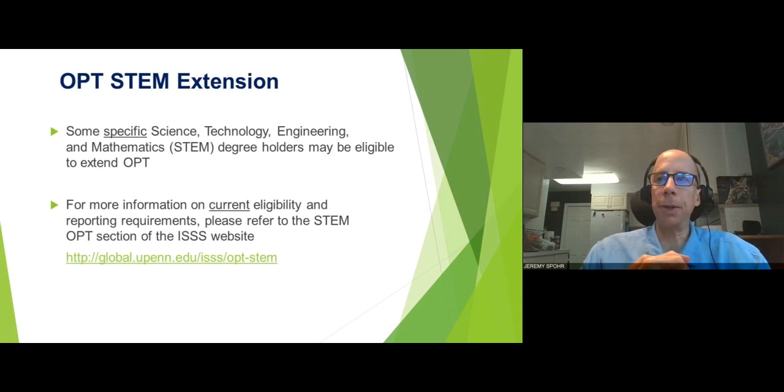Okay, let's talk a little bit about the STEM extension. Many students at Penn are majoring in some kind of science, technology, engineering, and math, and they may be eligible to apply for a STEM extension. That's a 2-year extension to your regular OPT. We're not going to do a whole STEM workshop here, except to say that many of you may have this or be able to apply for this. And check out the STEM page on the ISSS website.